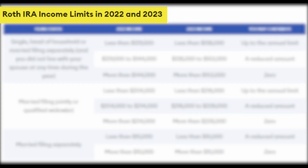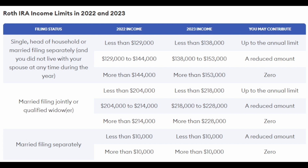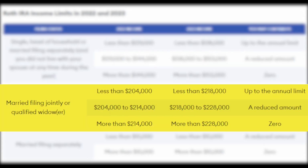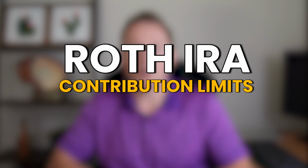Roth IRA income limits. Let's jump over to my screen to check out the income limits. This table shows the Roth IRA income limits for 2022 and 2023. So I'm going to focus on the 2023 income limits. Filing status is over in this first column. If you're single or head of household and you make more than $153,000 a year, you are not allowed to contribute to your Roth IRA. If you're married filing jointly and you make $228,000 per year, you are not allowed to make any contributions to your Roth IRA. And if you're married filing separately, if you make more than $10,000, you are not allowed to make any contributions to your Roth IRA.